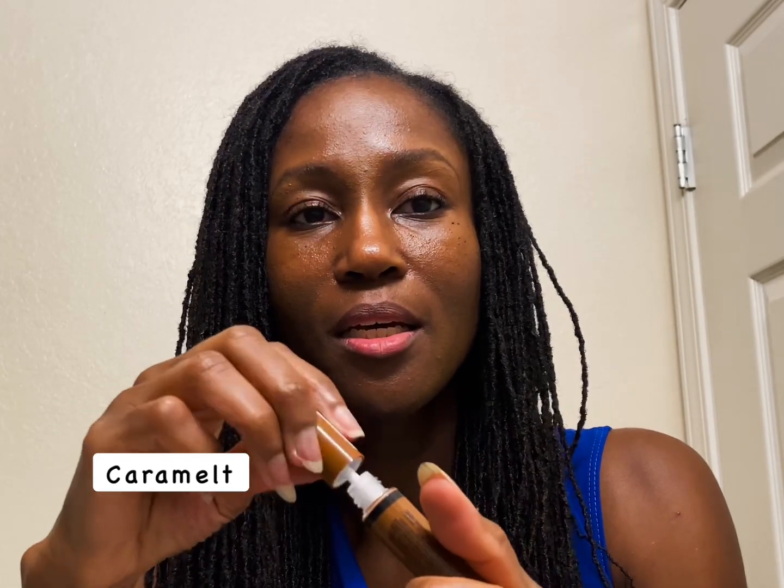I like it. Okay, so Caramelt. Let's take a look. Caramelt. I feel like the other shade was spot on with neutral, but this one is really close to it. It's not much of a difference, but for some reason I like the other one. Ginger Snap, a little bit better, but this is not bad. I like this too. Subtle difference. This brush makes it easy to glide on. You're not wasting product.